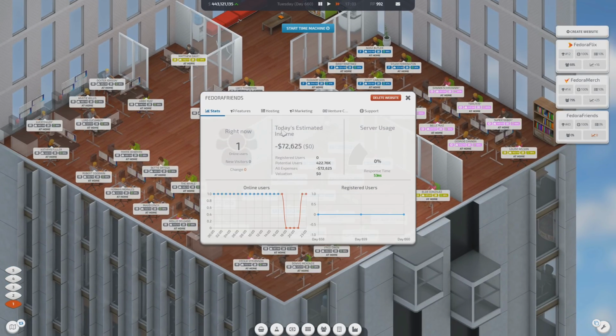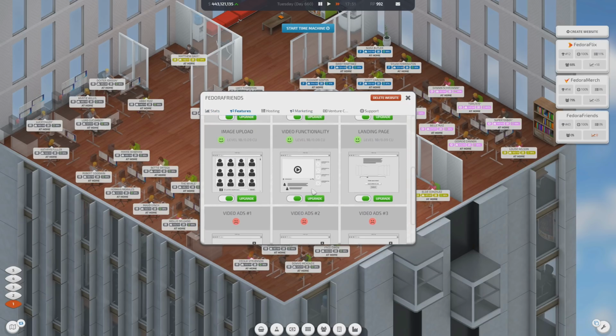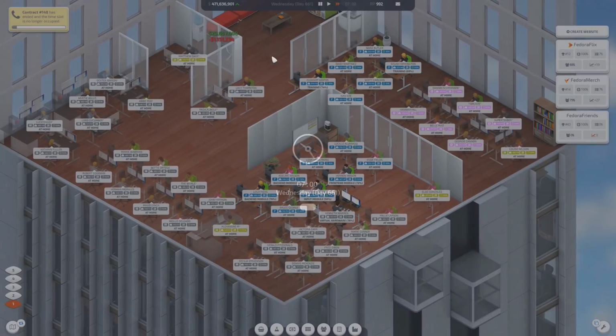So Fedora Friends is a thing, and we can start building that up now. This is gonna have a lot of impressions. We'll have 3 video ads on this site too. We'll wanna get salesmen for those 3 video ads too.